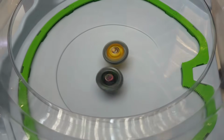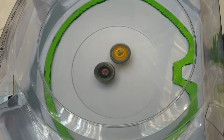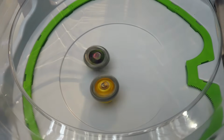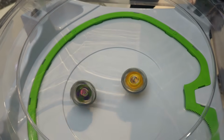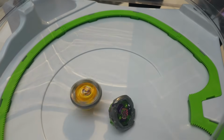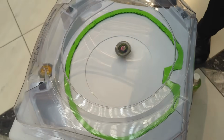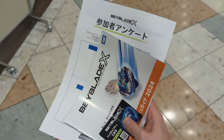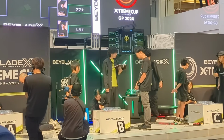Unfortunately, I wasn't able to show myself launching, but I was able to show the two battles. The first one was against this wizard rod on stock. That was the only bay available, I think, that they had, except for the Samurai Saber. But you could also bring your own bays. Unfortunately, I got spun out, which is nothing unusual. But then I got an extreme finish that I couldn't even capture. And then at the end of it, yep, I got my start dash guide and questionnaire form, as well as a point card.